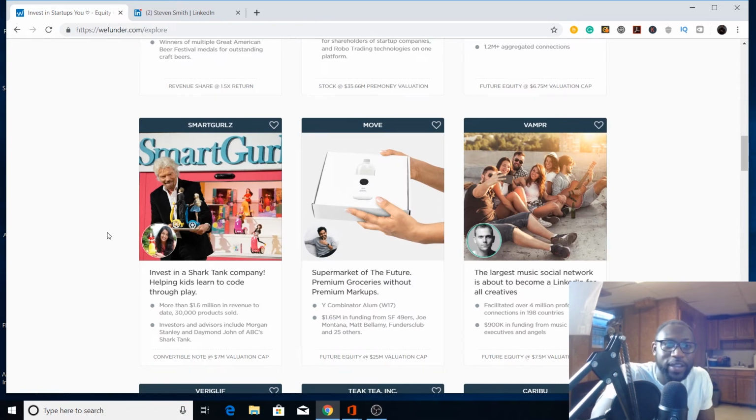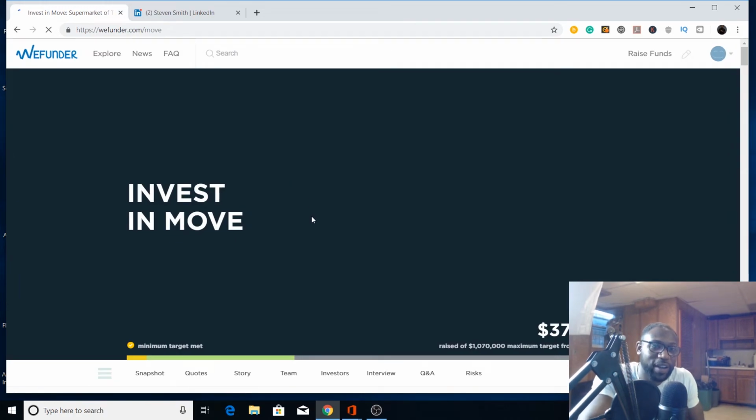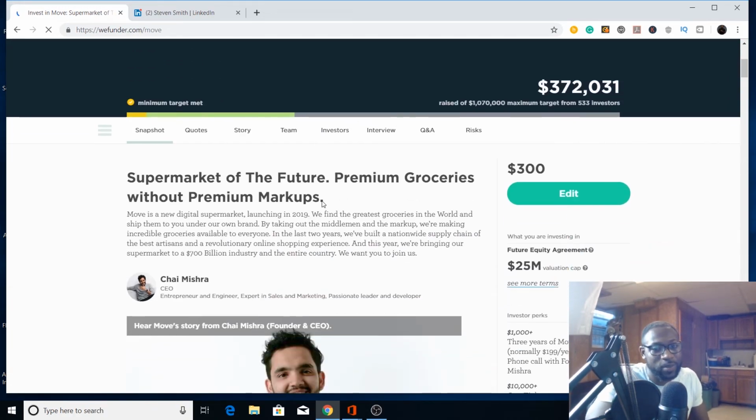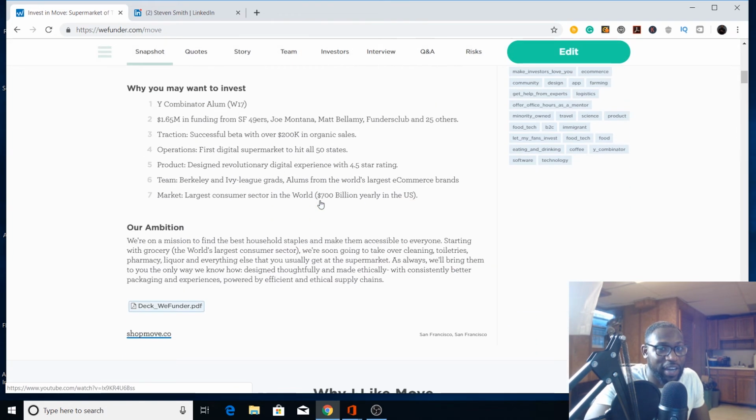Me personally, I invested in this, which is called Move. It's pretty much a supermarket of the future, as they claim. And what they do is they're trying to revolutionize the way supermarkets work. So basically, I'll give you the short story.